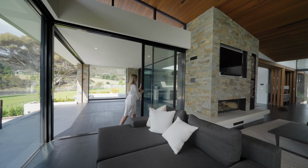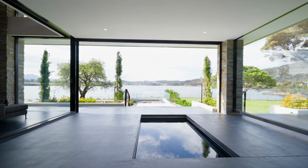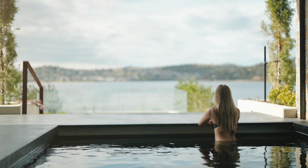The spa pool is actually recessed under the floor surface. It's never been done before in Australia. At first glance, it just looks like the slab continues through the al fresco out to the outdoor area, but you press a button and the lid, which looks like a concrete slab, just effortlessly moves aside, revealing this in-ground spa.